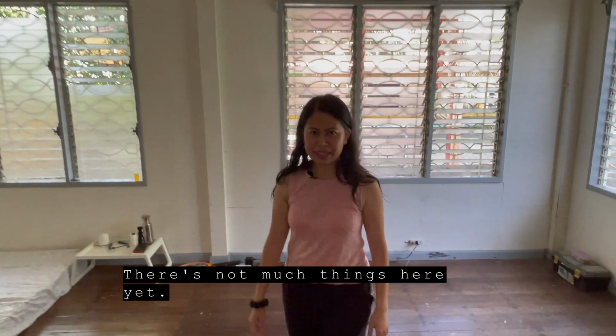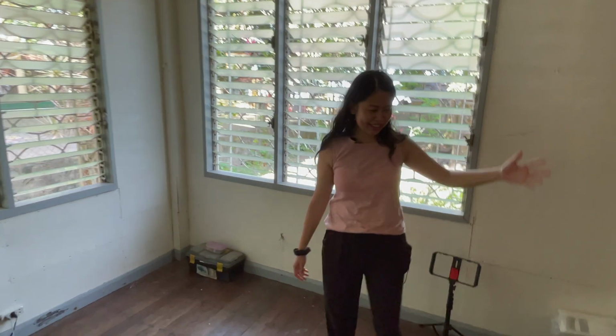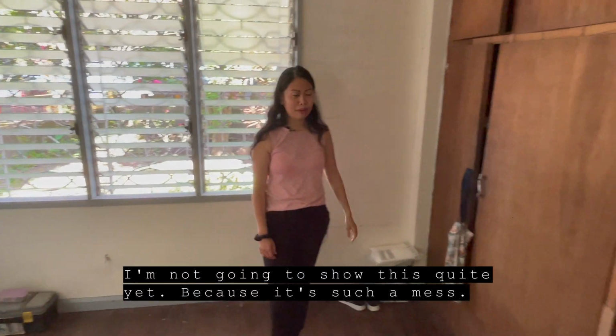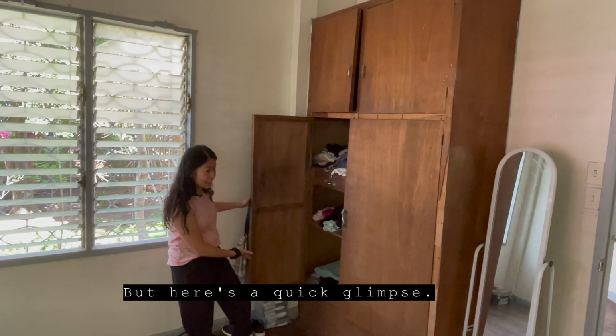Wala pa talagang gamit ha. So here is my closet. Hindi ko na muna ipapakita dahil sobrang gulo, pero silip lang. Tadan!